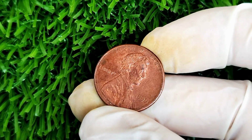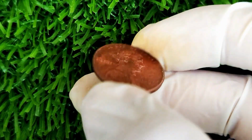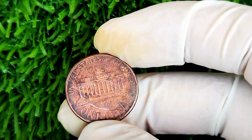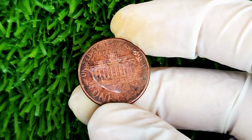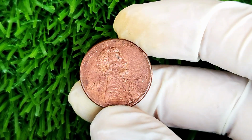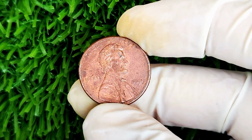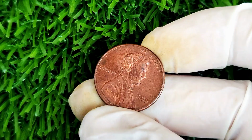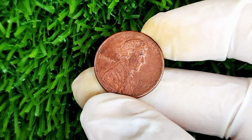Now, here's where the story gets interesting. The year was 1999, just before the new millennium. The US Mint was running at full speed, striking millions of pennies daily. Most bore the small mint marks, a D for Denver or P for Philadelphia, that we're all used to seeing. But then something happened. For reasons still debated among experts, certain pennies were released with no mint mark at all. A simple omission, almost invisible to the casual eye, transformed a coin worth 1 cent into a fortune worth $1 million. Collectors were shocked when the first discovery surfaced.